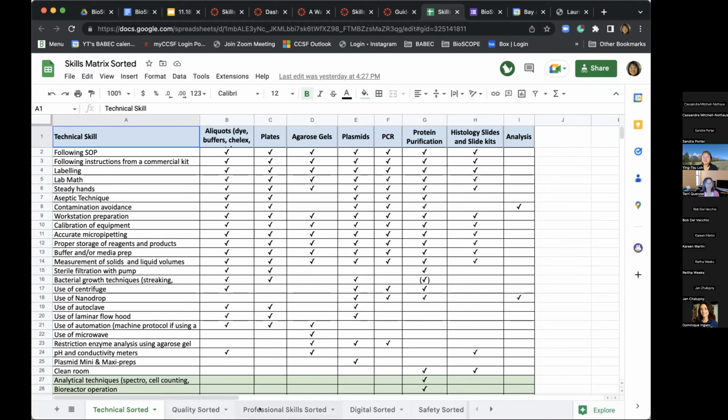And again, this came from a community of practice. So faculty had input in this as well as industry. And from that, we came up with these different projects for this BioSCOPE 101 and different inputs onto what these technical skills and other skills are needed for.